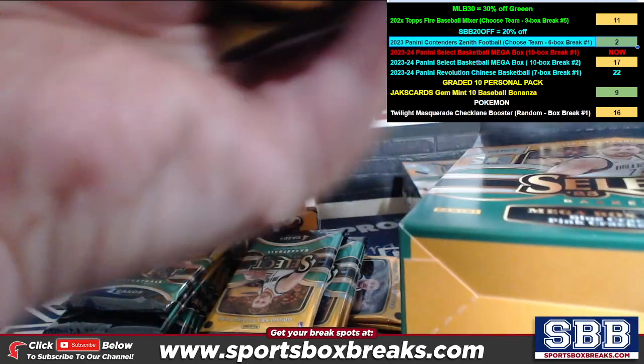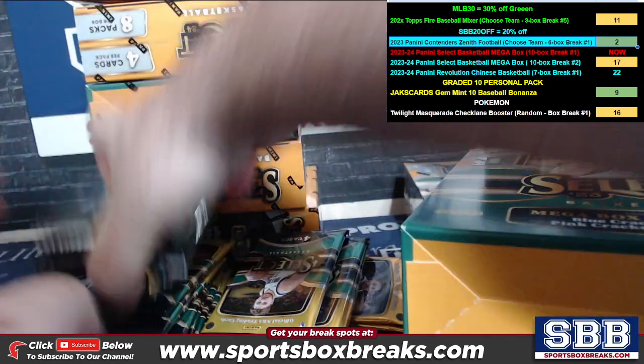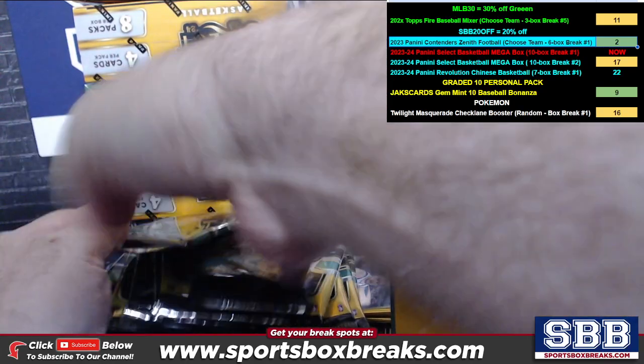Not guaranteed anything, but I do like the pink and blue ice prisms. All right, so you're not going to stack.